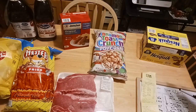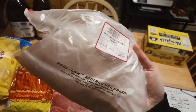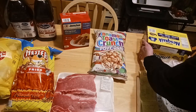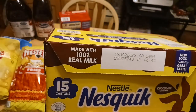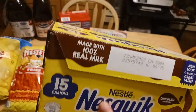As I mentioned in the store clip, it's cheaper than our local Walmart. And we usually get about a third of a pound. My husband's home too, it's in the evening. Then they repackaged the Nesquik. You get 15 of them, and it's cardboard rather than plastic bottles, getting that plastic out of the landfills.